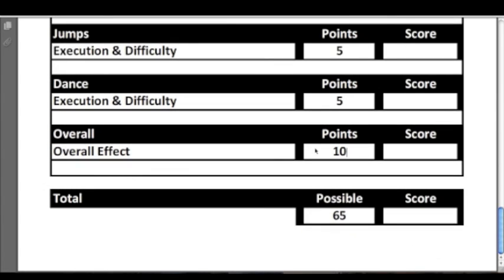And what I think they're really looking for in the overall effect is they want to see the creativity of your choreography. They want to see that you left a good impression, that you did skills that you're good at, and you did them well. And this is also kind of your spirit and your performance factor. This is kind of the it factor. You can't really tell exactly what a judge is going to judge on, but it's going to be sort of the overall feel and look of the routine.